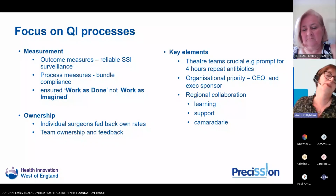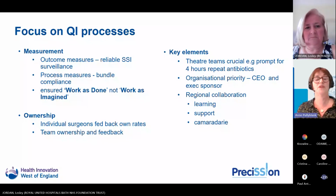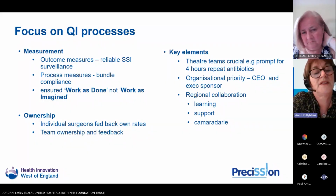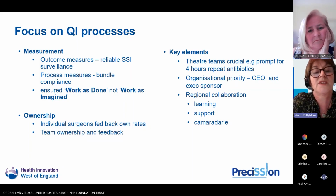So first of all, we had a reliable outcome measure, which is SSI measurement at 30 days. And our process measures were compliance with the bundle. And that's to ensure that the work is as it's really done, not work as we imagine it.